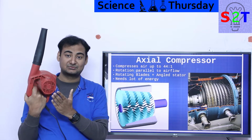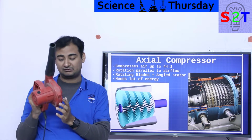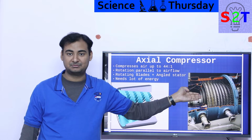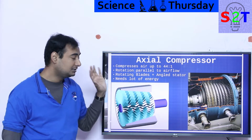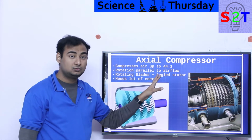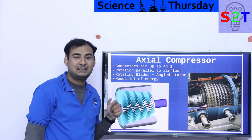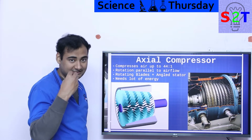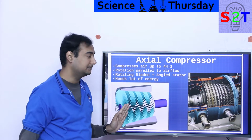And even this puppy consumes a lot of power. This is what, 500 watts of rated power. So you can understand that if you're talking about these puppies, it will consume power. So what we are gonna achieve in a jet engine is basically up to 44 to 1. So basically multiply 15 psi of sea level air versus 44. That's what kind of output you are getting from this kind of compressor.